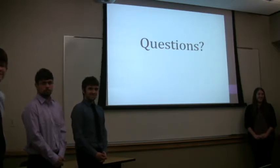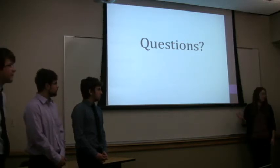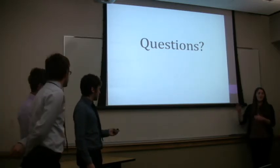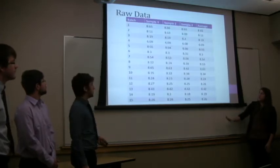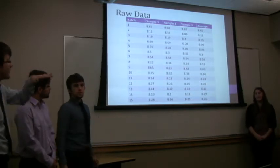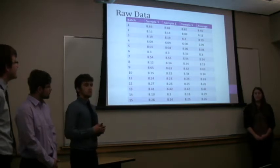Yes, you had a plot of your subgroup averages and said that they stayed within the EPA specification limits. What about just individual measurements? Did those stay within it? Yes, they did. If we look back at an earlier slide, the raw data, none of the numbers were above 9. Yeah, most of them are in the 8s. Actually, they didn't vary a lot within each batch. They stay pretty much the same.